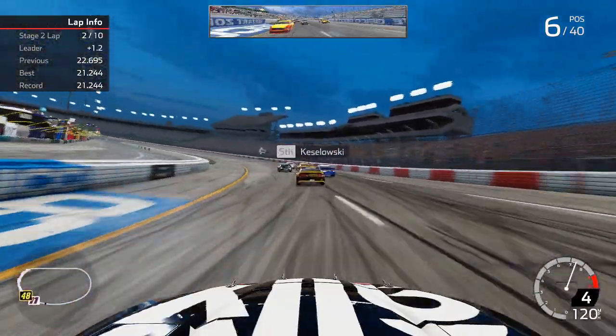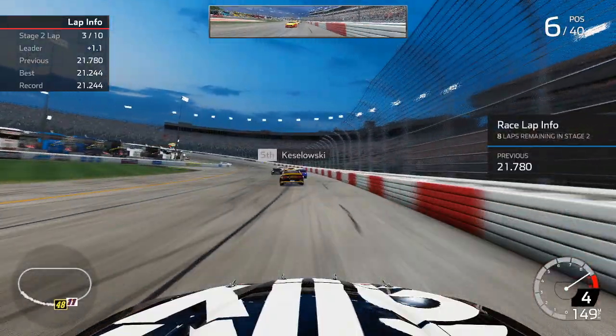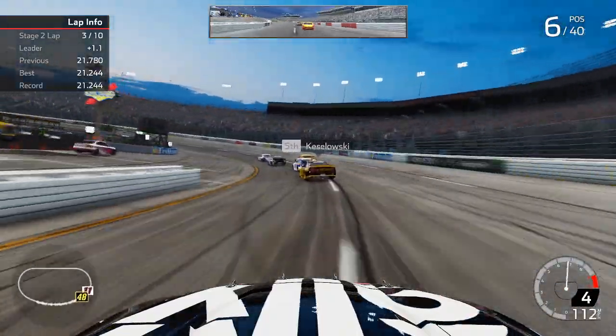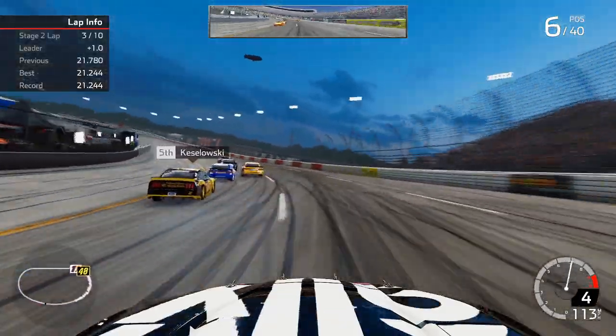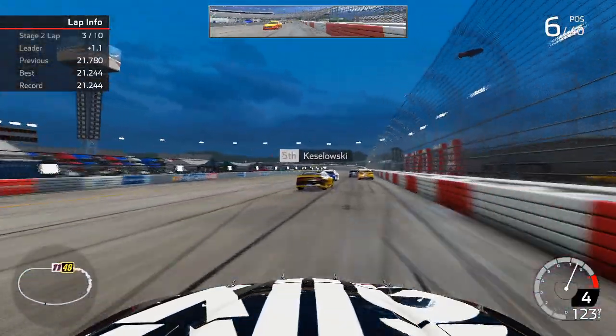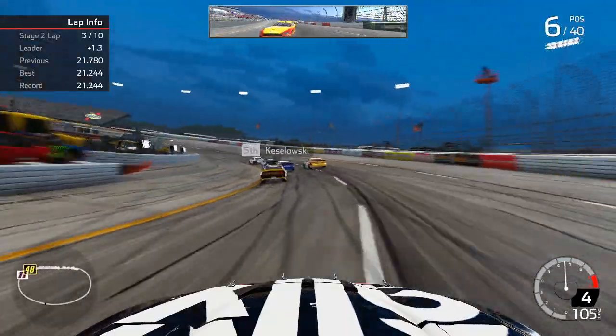I'm being a bit wary now because I've realised the car is getting loose. So I'm having to make sure that I don't push turn number 2, but I'm still going to be trying to fight. I don't want Brad Keselowski to get away that easy. It's a bit loose again there. We're starting to see a bit of wear at the rear of the car.